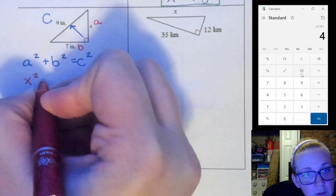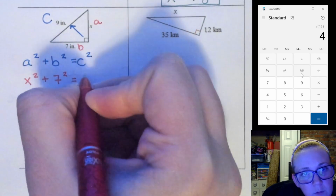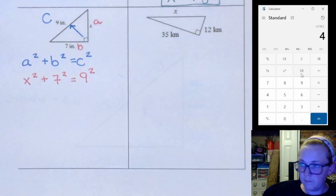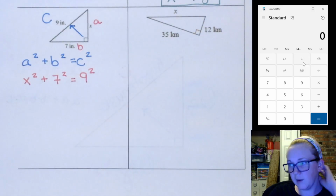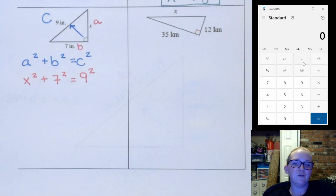x squared plus 7 squared. So I know what all these squares are off the top of my head. So I want you to try it and see what you get. See if you get the same thing.